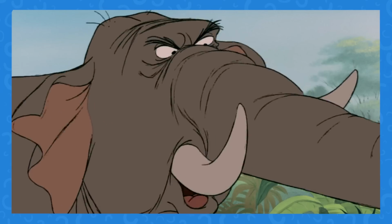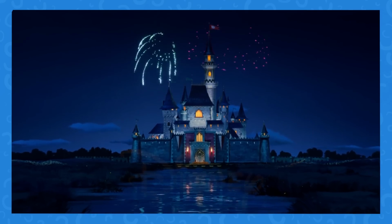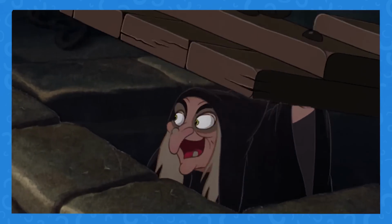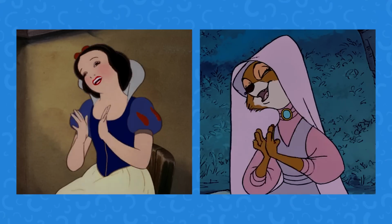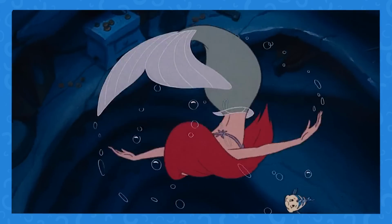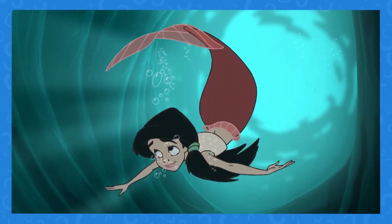When you hear the name of a big-budget studio like Disney, you probably wouldn't think they take shortcuts. But what if that wasn't true at all? When it comes to animation, shortcuts have been made throughout the entirety of the studio's history. You'll be shocked at just how many animated Disney films copied animation from one another.